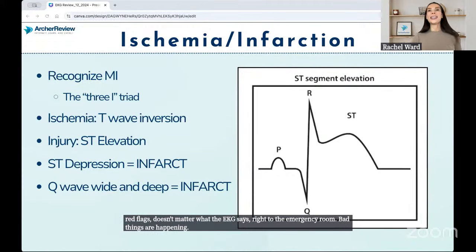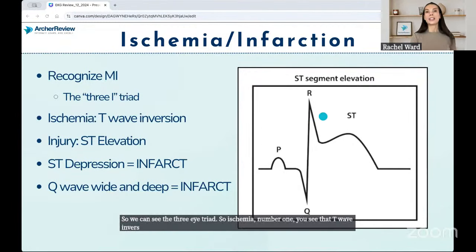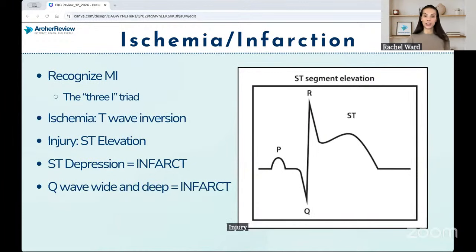So we can see the three I triad. So ischemia, number one, we see that T wave inversion. So it's going the wrong direction. Injury, ST elevation, right? If a patient's having an MI, there's an injury going on to their heart. And then ST depression is an infarct.